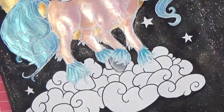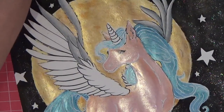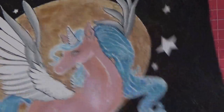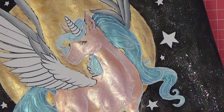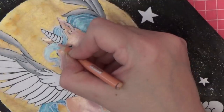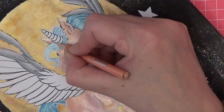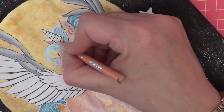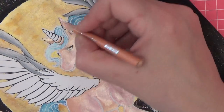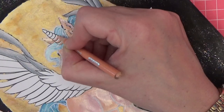I think that's quite effective. So that's what we're going to do there. On his horn, we're going to use the, if I can find it, where have I put that? Oh, it was a pencil. It was peach. We're going to use the peach 939, and we are going to go round the base of the horn on each bit. Oh, I haven't done his ears, I shall have to get gel pen on those.